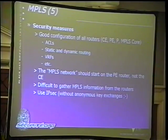So far, the main recommendation we can make is to check the configuration on all your routers to be sure that nobody accesses them and that your routing protocols are protected. And definitely, you shouldn't start your MPLS network on the customer equipment. It should be only on your equipment. Don't put MPLS on the router sitting at your customer, because if he has physical access to the router, he has access to the MPLS network.